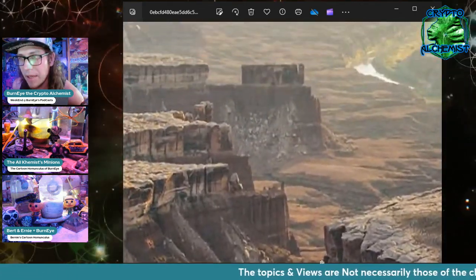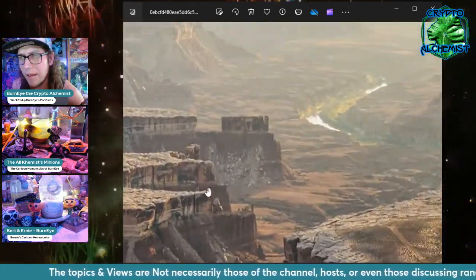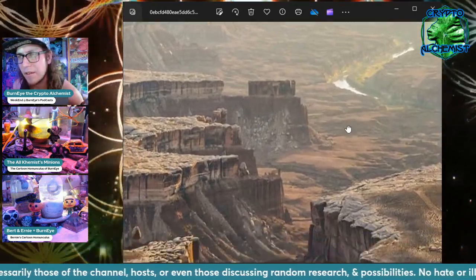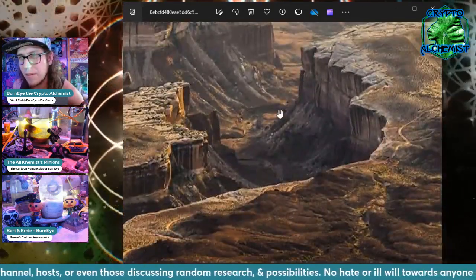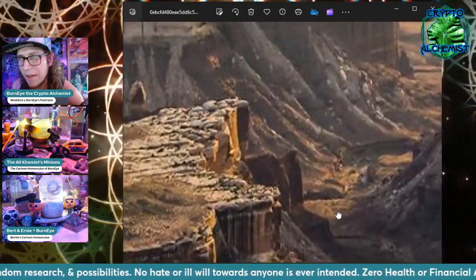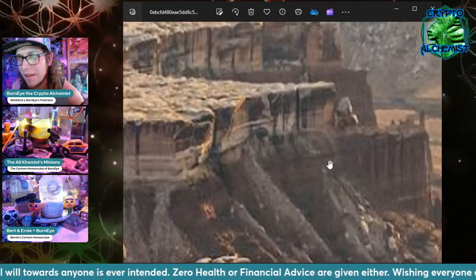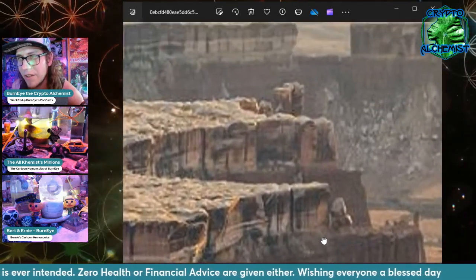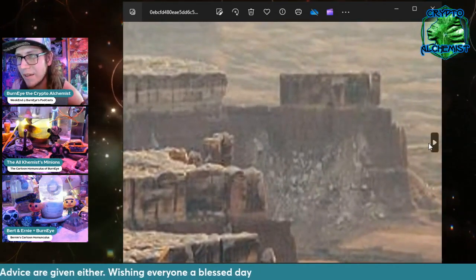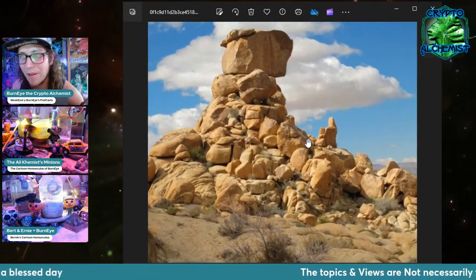This, I believe, is Secret Canyon. I'm pretty sure, and this river enters into the Colorado River and into the Grand Canyon, and just all of these areas look so suspicious. And is it all artificially created from a past previous mega civilization? I really am starting to suspect so.